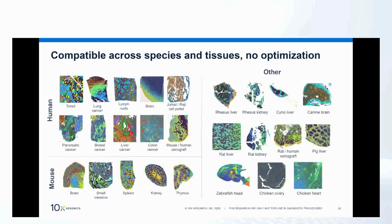And this works really well. We've designed this nicely to be compatible across species with no real optimization. Human and mouse tissues, of course, which a large proportion of our users use, but then also on the right-hand side, a variety of different species that are all compatible with this approach.